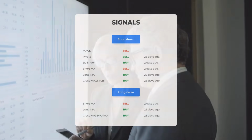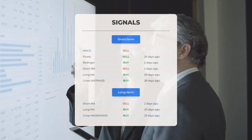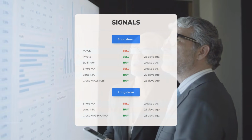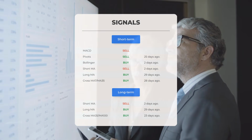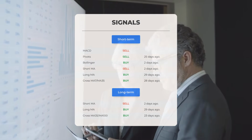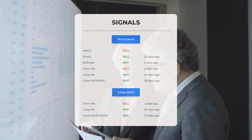Here are some other signals we might find interesting. Moving average convergence divergence indicates a sell signal. Pivots show a sell signal from 25 days ago. Bollinger suggests a buy signal from 2 days ago. The short-term moving average indicates a sell signal from 2 days ago. The long-term moving average indicates a buy signal from 29 days ago. The relationship between the short and long moving averages indicated a buy signal 28 days ago.